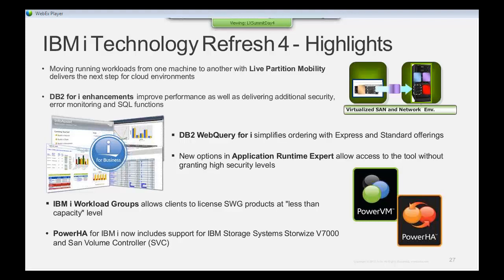I have a couple of technology refreshes just to highlight and give you an example. Technology Refresh 4 came out in the April-May timeframe of 2012. I talked a little bit about live partition mobility. One of our key focus items in 2012, and it'll continue to be in 2013, is what I would call advanced virtualization capabilities. It also gets referred to as cloud capabilities, but I think advanced virtualization is a better way to think of it. We've always had good support from an IBM i standpoint for virtualization, partitions, and micro partitions.